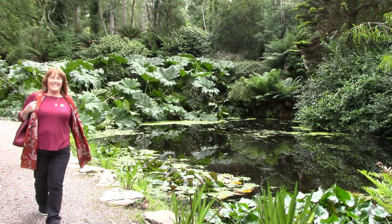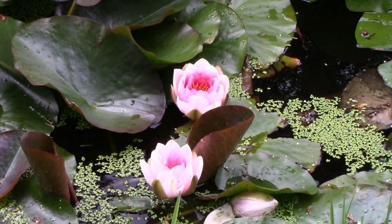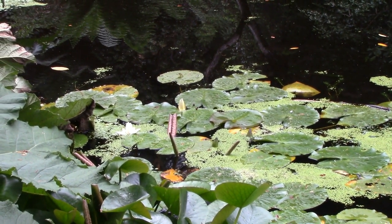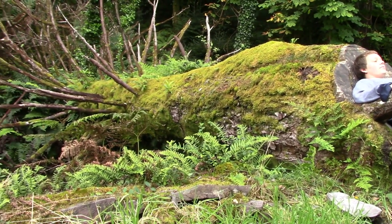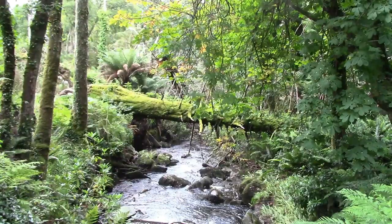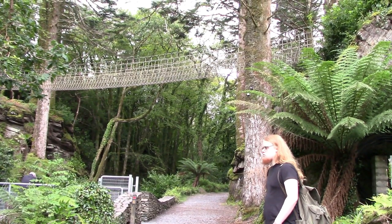We swing past the large pond, dominated by a stand of the massive giant rhubarb, Gunnera manicata. The sheer size of these enormous leaves never fails to impress. One brief rest later, in this comfortable armchair sculpted out of a tree, it's called contemplation. Rest and view the sky. And now it's time to tackle the terrifying rope bridge.